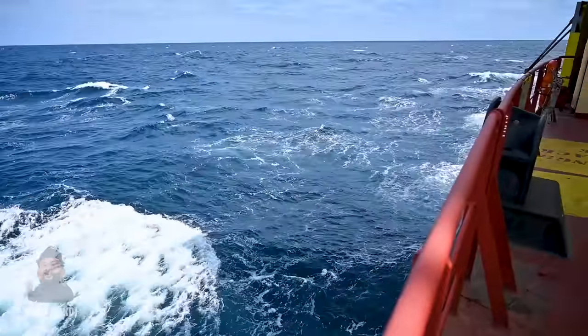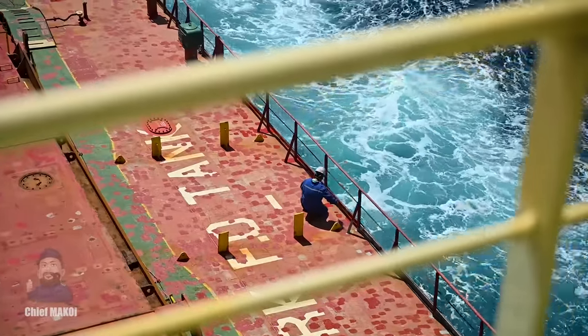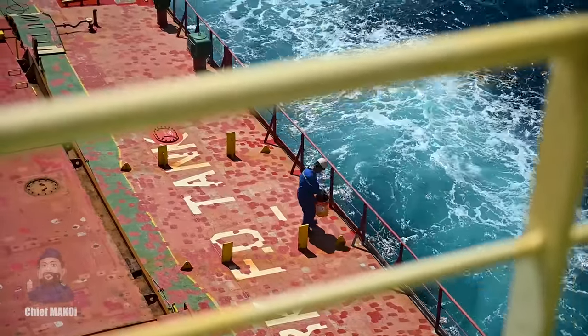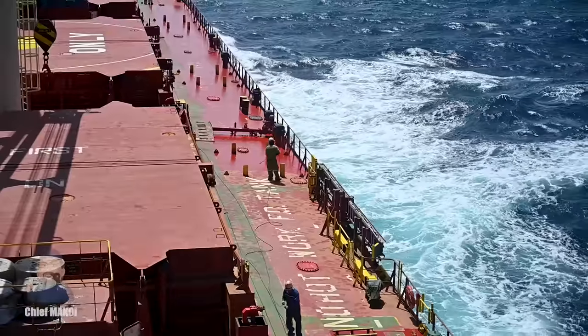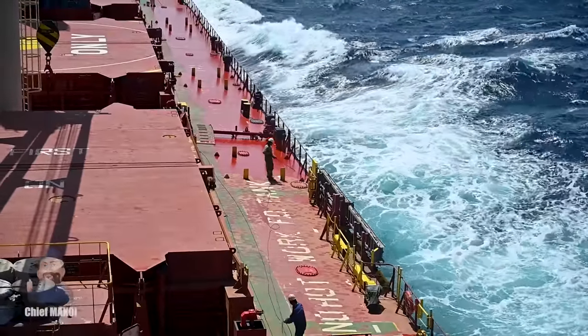It's been more than a week since our ship left port, and we still have 2 weeks to go before we arrive at our destination. Of course, while the ship is en route, we have plenty of time to do maintenance.